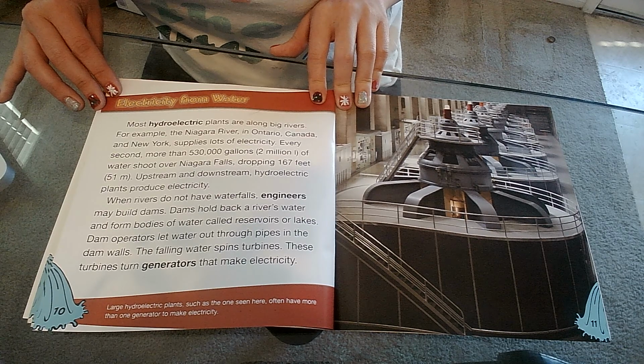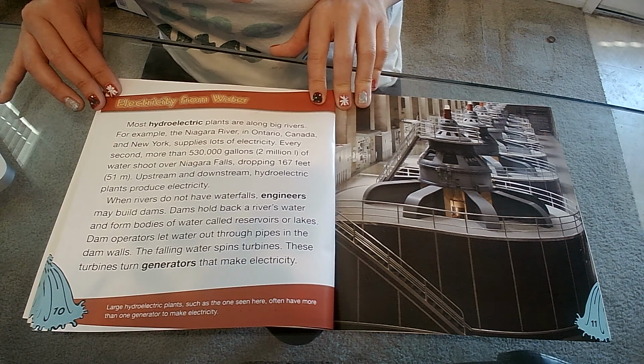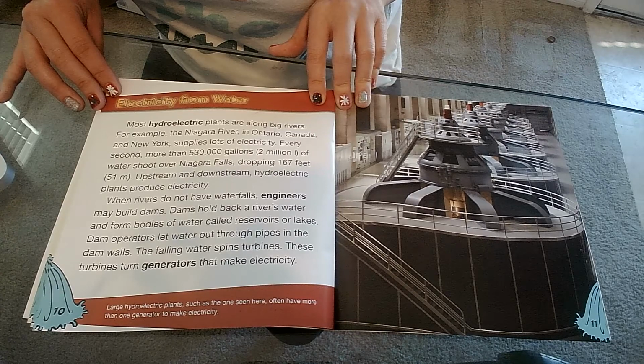When rivers do not have waterfalls, engineers may build dams. Dams hold back a river's water and form bodies of water called reservoirs or lakes. Dam operators let water out through pipes in the dam walls. The falling water spins turbines. These turbines turn generators that make electricity. Large hydroelectric plants, such as the one seen here, often have more than one generator to make electricity.